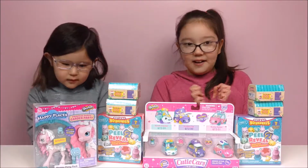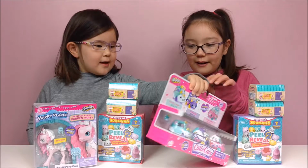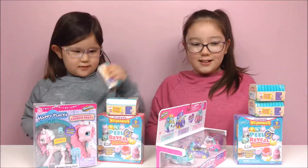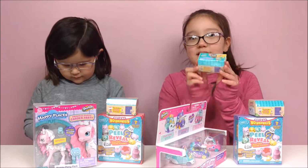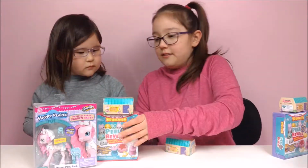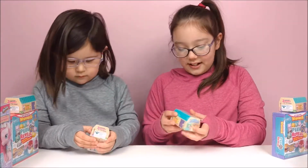So now, what do you want to open? No, how about let's save that for last. How about let's open the blind bags? Okay, so let's open these Happy Places stable Petkins set. Well, let me put these all to the side. Here we go. Okay, now let's check these out.